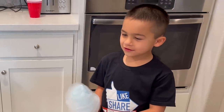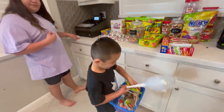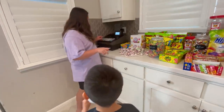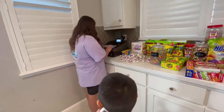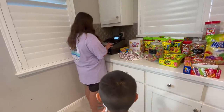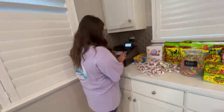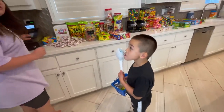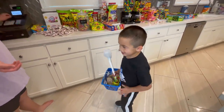This looks like Among Us. This cotton candy is good. I grabbed this one. Okay, so you have to pay. So, cotton candy, $1. Okay, $26.00. No money!